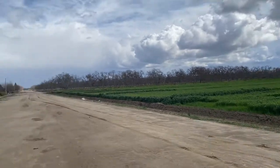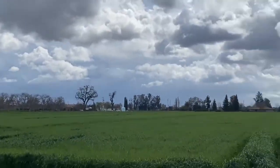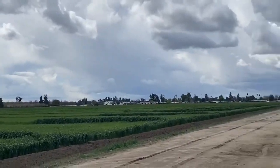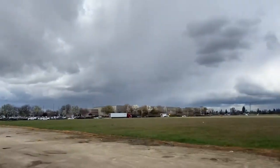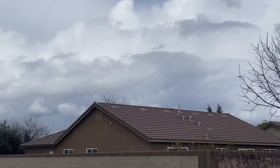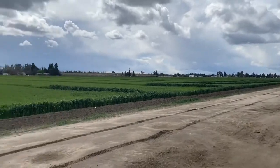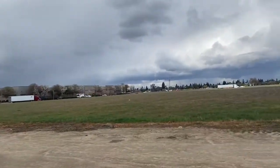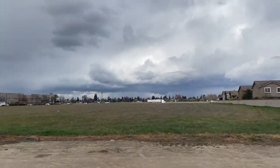As you can see, guys, we have one cell, two cells, three cells, four cells, five cells, six cells right here, and the seventh one is to the north. Then we got eight right there. We are surrounded by cells right now. They're not supercells, quite frankly, but this one and that one are definitely wrapping up right here.